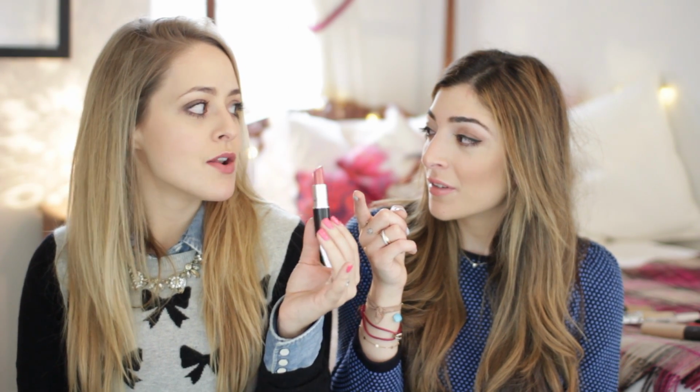Were you wearing this the other night when we were at the W? No, that was a lipstick cream one, but it's quite similar in colour actually.